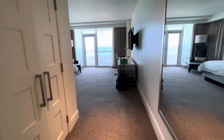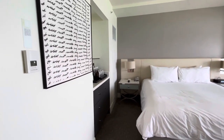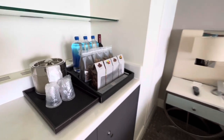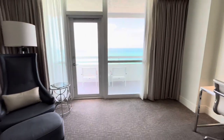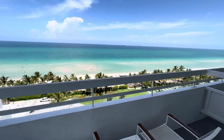Continuing on, we pass the coat closet and another mirror. And the room itself does have a decent amount of space. It does have a king-size bed, I believe. Got this mini bar here, which I didn't really touch over the course of my stay. There's another chair on the left, another working desk on the right, but as you go through here, we have a beautiful view of Miami.